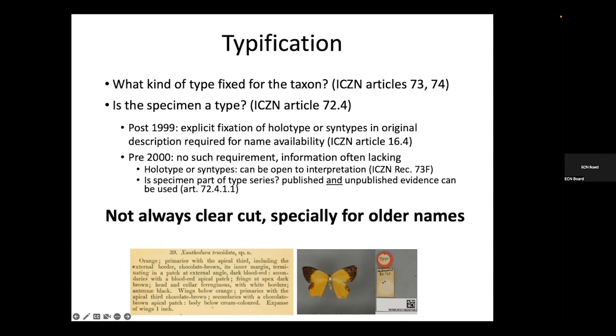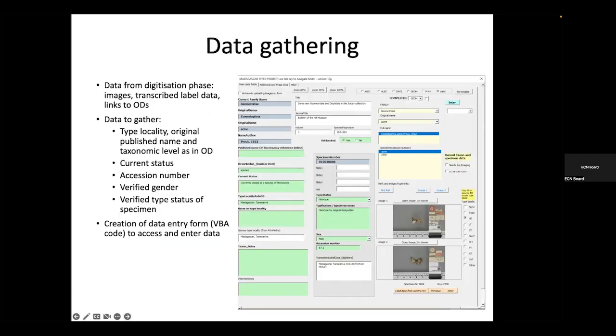And to decide whether any specimen is part of the type series, you can use published and unpublished evidence. It could be labels, notebooks, correspondence. And if you are a bit obsessive, I'm not suggesting that curators tend to be, but you could potentially spend the rest of your life looking for that one piece of evidence that demonstrates your specimen is a type. So the main message is typification is not always clear-cut, especially for old names. And the best thing you can do is accumulate evidence if you want. And crucially, you should document this evidence.